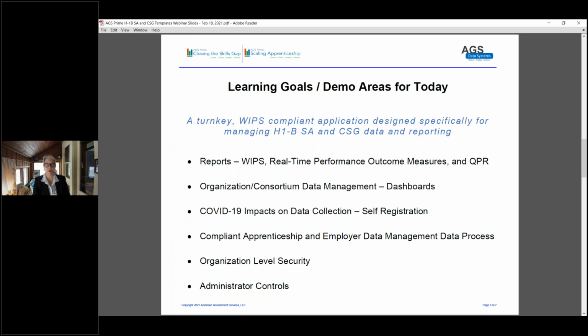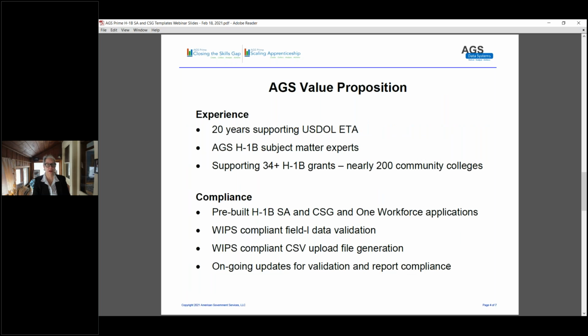Let me run back to, I'm trying to be sensitive to time. And we kind of did a quick jog through a few of these items, or most of these items, I think. So as a quick recap, we've been doing this for 20 plus years. We work with 34 plus H-1B grants, nearly 200 community colleges. Hopefully you have seen in this quick run through the pre-built application, the template, that there's no development work. We can turn your system on and get your training started within a matter of days. Very fast turnaround. And as the data is being put in, your WIPS reporting capability is immediately at your fingertips.